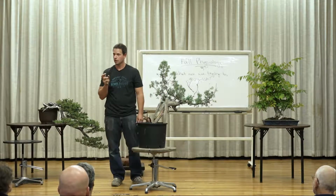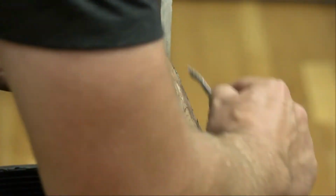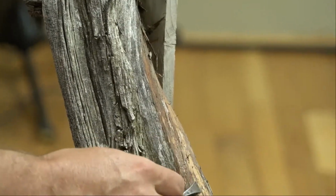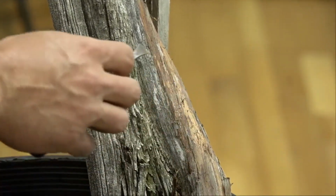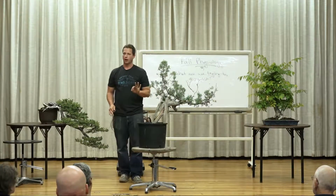So at this point in time in the year, we're doing this, getting down as close as we can to the living tissue without exposing a ton of living tissue, a few nicks and scratches here. This will be red by tomorrow and you won't know that it happened, okay? Any questions about the living vein cleaning process?